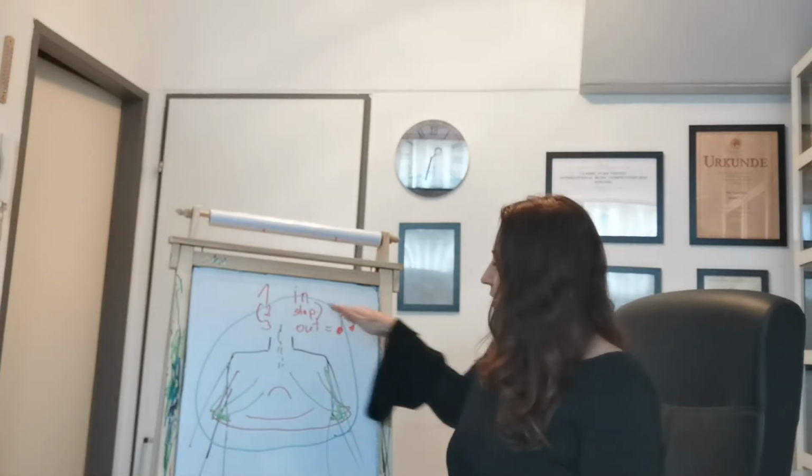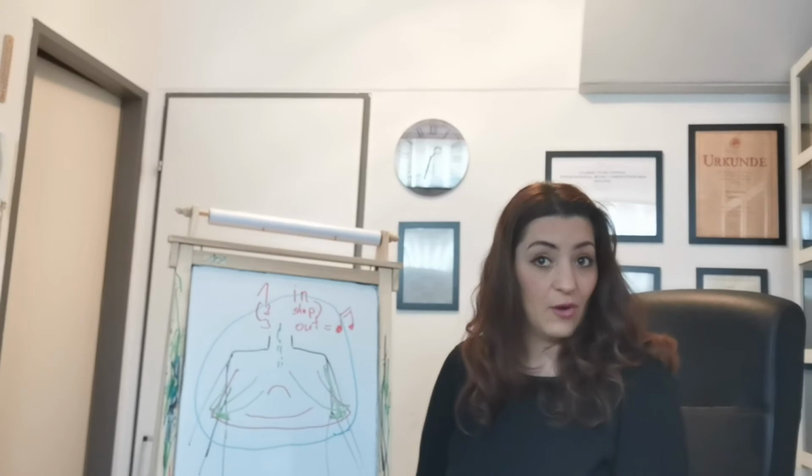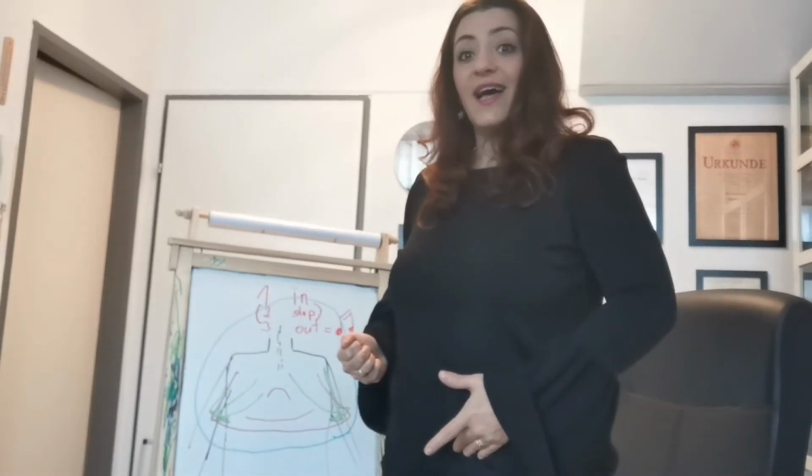Okay, so that means we were here. We expanded our ribs and we lowered our diaphragm. And now we are going to do step 3, which is breathing out. Okay, and when we want to breathe out, we just pull the belly inside, our lower abdominals here. We pull them inside. And what is happening? Let's do this. We will do it with an S or a sh. Let's do an S, okay?